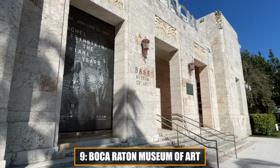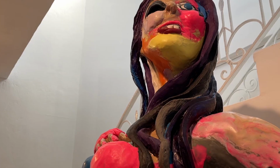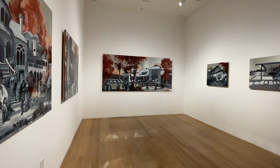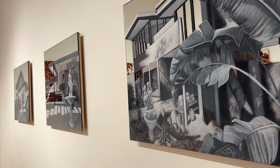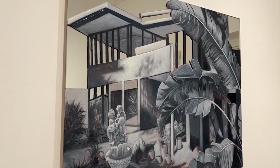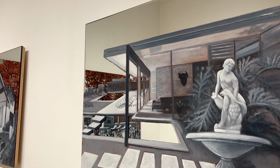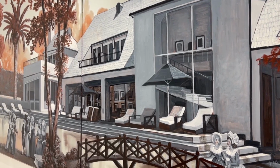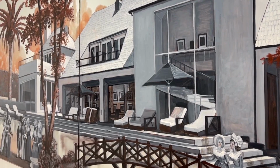9. Boca Raton Museum of Art. Founded by artists, the Boca Raton Museum of Art was established in 1950 as the Art Guild of Boca Raton. The organization has grown to encompass an art school, guild, store, and museum with permanent collections of contemporary art, photography, non-Western art, glass, and sculpture, as well as a diverse selection of special exhibitions. The museum is located at 501 Plaza Rio, Boca Raton, Florida in Misner Park.